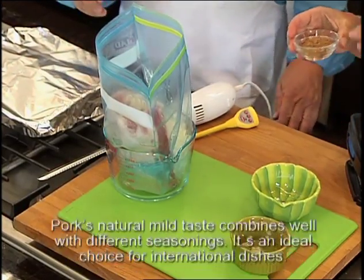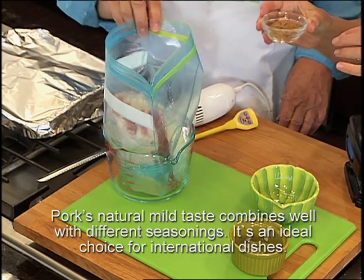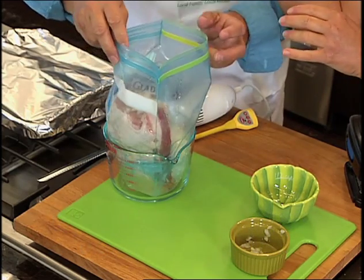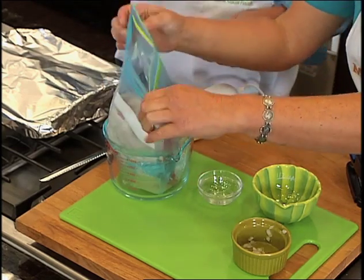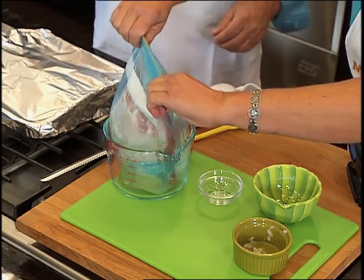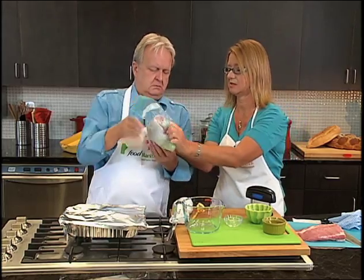So we've got some cinnamon, some brown sugar, red pepper flakes, salt and pepper, a little bit of cumin, which is... Lots of Moroccan. Yeah, smell that. Oh my, that is good. Awesome. Put that in, and then seal up the bag, as we always do when we're marinating. And then you can just massage all of those spices together.